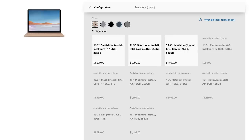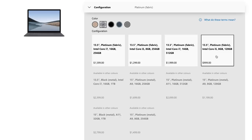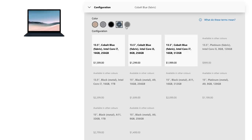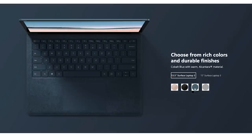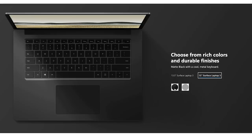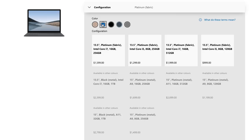The way you choose the SKU of your new Surface Laptop 3 is kind of interesting. I don't know, it's weird. If you click through all of the different colors, they have different combinations. So you can't get just any color with any combo. So if you go to the platinum fabric finish, that's pretty much the only one that you're gonna see with the $999 SKU for the 13.5 inch. And as you can see, things can get pricey pretty quick.